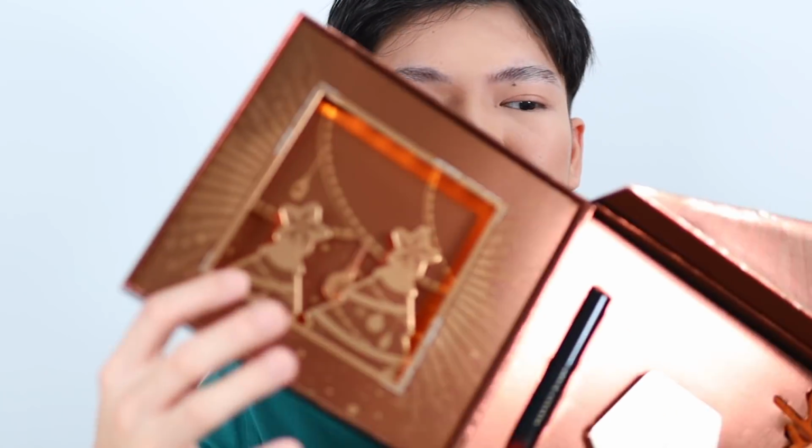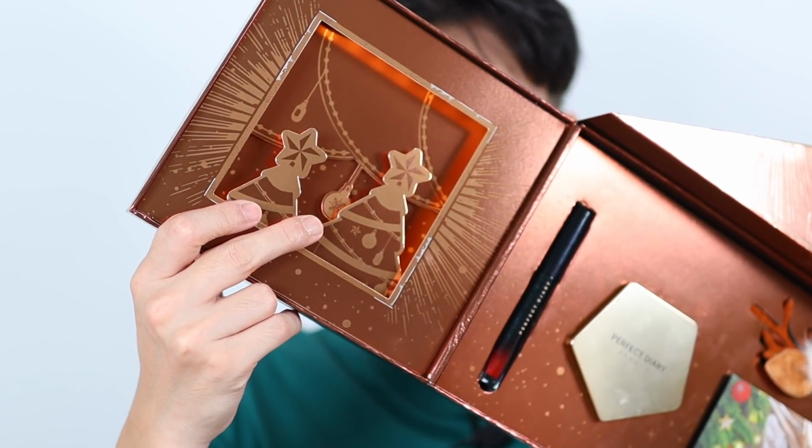Nakalimutan ko ding i-mention, but look at this, guys. Look at that. Umiilaw siya. Super duper nice. Ang cool. And actually, pwede nyo ding ma-purchase yung mga content inside individually. So, ipapakita ko na din or i-share how much sila just in case na isa or dalawa lang yung gusto nyong subukan from the gift set.